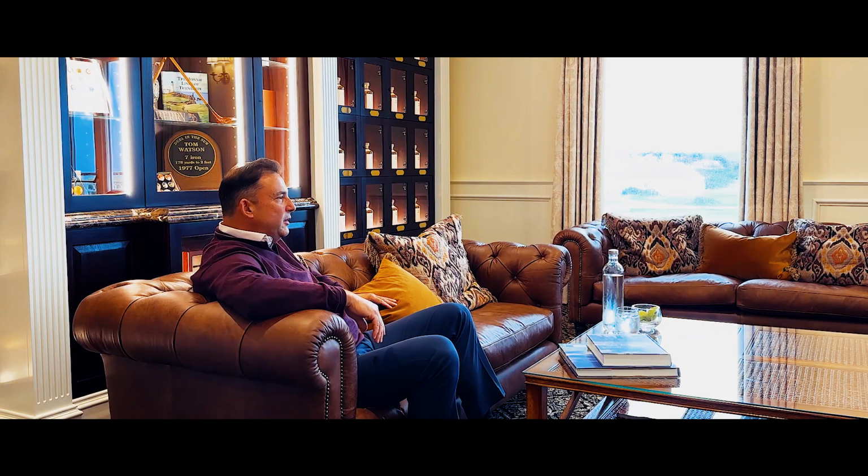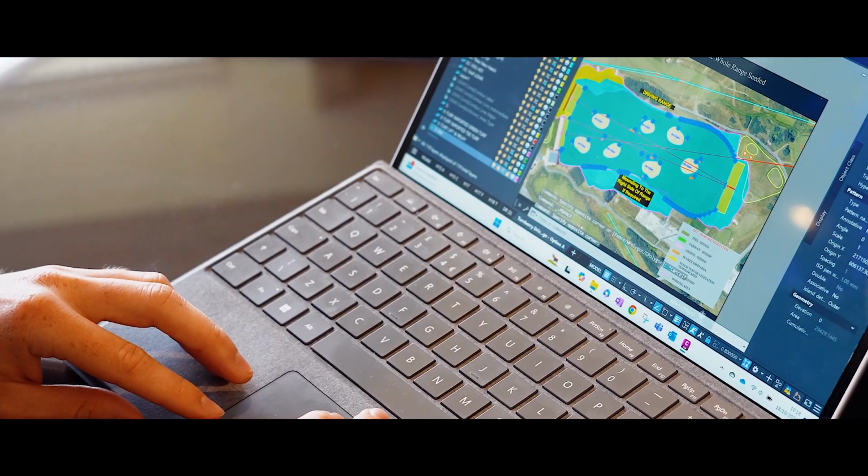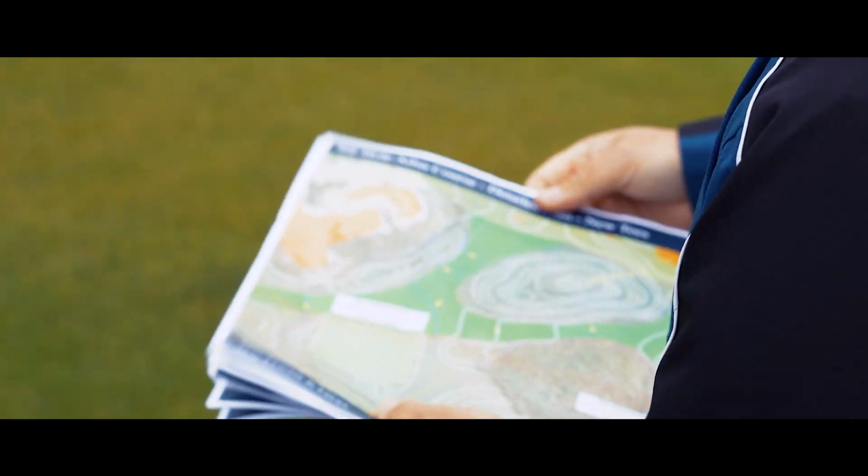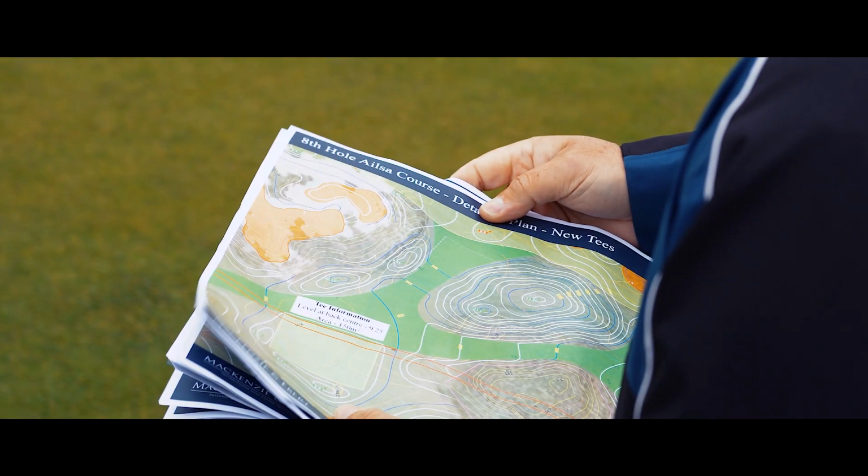My name is Martin Ebert. I'm a director of Mackenzie & Ebert. We call ourselves international golf course architects because we do work all over the world. We've been so fortunate in our careers to be advising on so many great golf courses, but Turnberry's right up there amongst the best experiences that I've had. So it's always good to come back to this great resort.